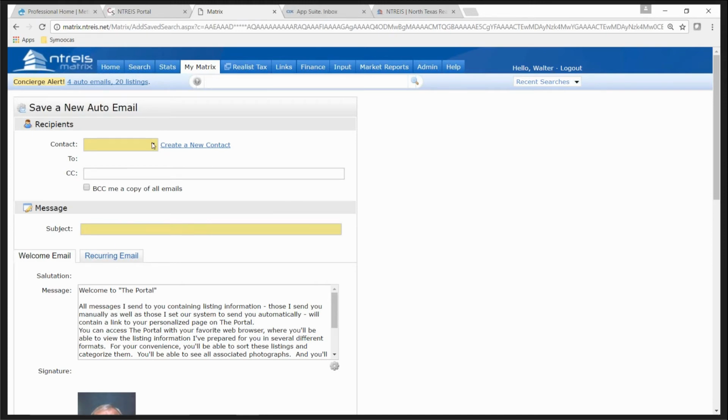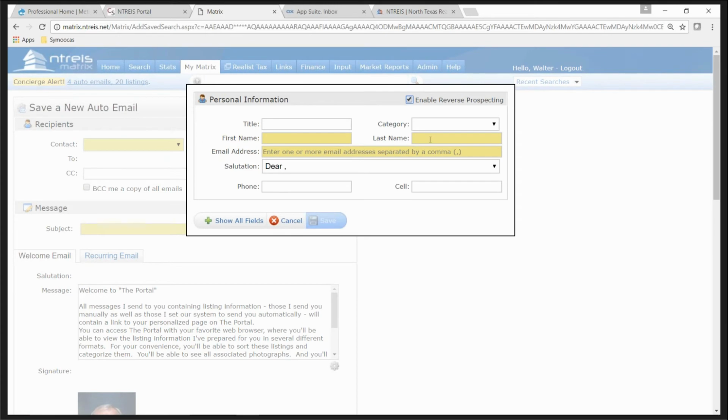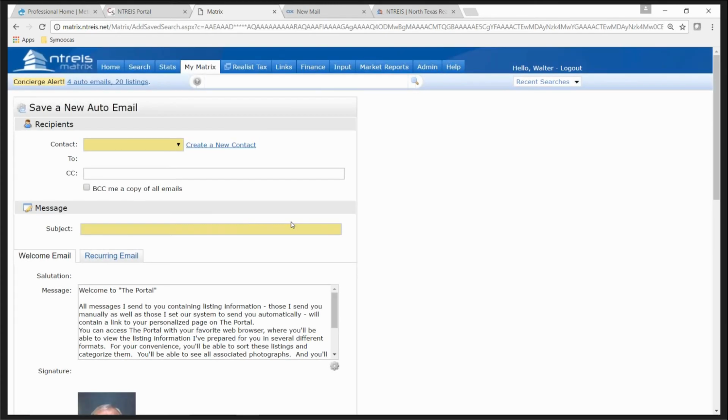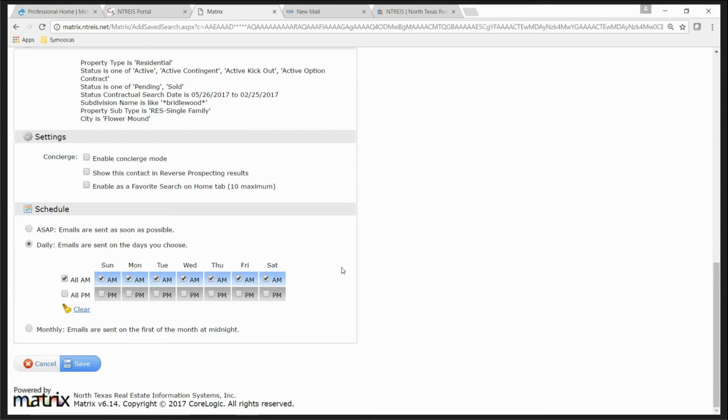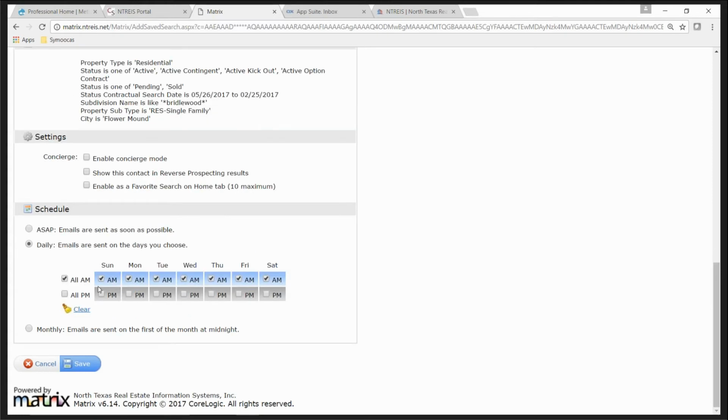If you're already in here, you can click on your contacts and see all of your contacts. There we go. And you can select your name. If you're not already in here, you would hit create a new contact, put your name and email address in here, and it would notify you as often as you want to be notified. If you scroll all the way down to the bottom, you could do as soon as possible, meaning as soon as something comes on the market, daily, and you could do just AM, just PM, AM and PM, or maybe you don't want notifications on the weekends. You could take the days off.